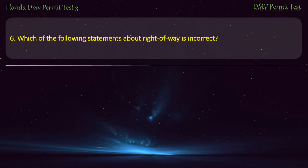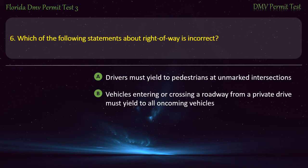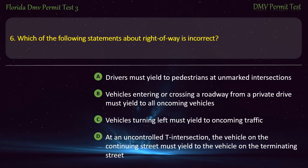Question 6. Which of the following statements about right-of-way is incorrect? Drivers must yield to pedestrians at unmarked intersections. Vehicles entering or crossing a roadway from a private drive must yield to all oncoming vehicles. Vehicles turning left must yield to oncoming traffic. At an uncontrolled T intersection, the vehicle on the continuing street must yield to the vehicle on the terminating street. Answer: at an uncontrolled T intersection, the vehicle on the continuing street must yield to the vehicle on the terminating street.